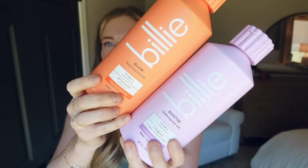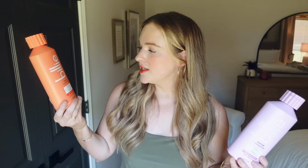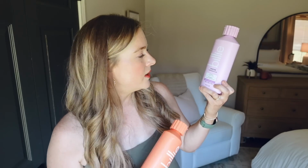Moving on to makeup and beauty, I cannot stop talking about these body washes. So these are by this brand called Billy. I've been using a Billy razor now for quite a while and I absolutely love it. And I saw these new body washes were launched and wanted to try them, and they are available at Walmart, so I just added them to my Walmart pickup order. So this one is the Glow scent and it is a bright citrus woods scent. And this one is the Soothe scent, and it is a calming lavender milk scent.